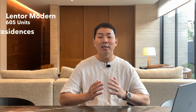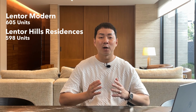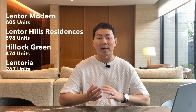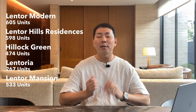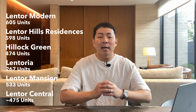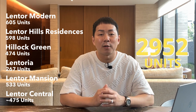With the successful launches of Lentor Modern in September last year, followed by Lentor Hills Residences in July this year, and currently we are launching Hillock Green. Early next year, we will be expecting Lentoria and Lentor Mansion, and towards the end of the year, we will be expecting another one from Lentor Central. That's a total of 2,952 units in a short span of 2 years.